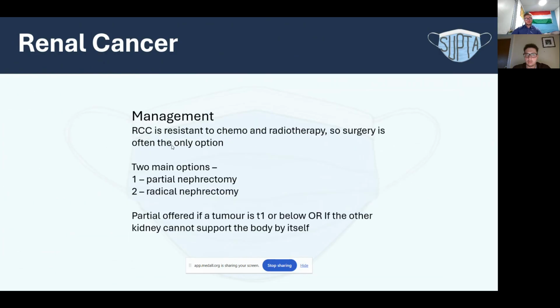Move on, please. So as I hinted to earlier, you've got two main options. You do have the option of a partial nephrectomy. The partial nephrectomy is offered if tumors are below T1. So if it's caught early enough and it's below T1, then fantastic, you can do a partial nephrectomy and save some of that renal function. Or on the other hand, if the other kidney cannot support the body by itself, then a partial nephrectomy can be done, because at the end of the day, the aim is to make the patient feel better, not worse. And sticking them on dialysis for the rest of their life might not be something that they're really up for. And then the mainstay treatment is a radical nephrectomy.